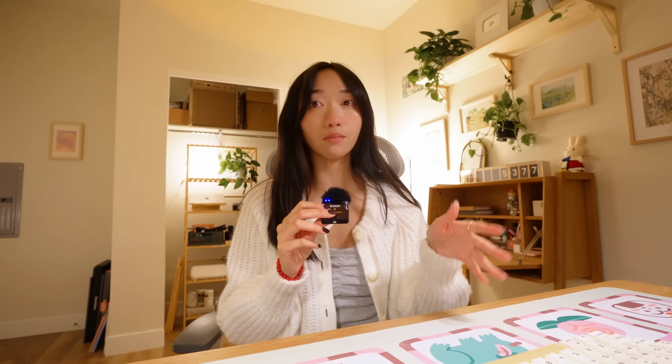I'm so excited to design more products in here and make more art. Overall, the studio is pretty different from what I had before, but I also hope that it evokes the same sense of coziness and comfort that we're all used to.